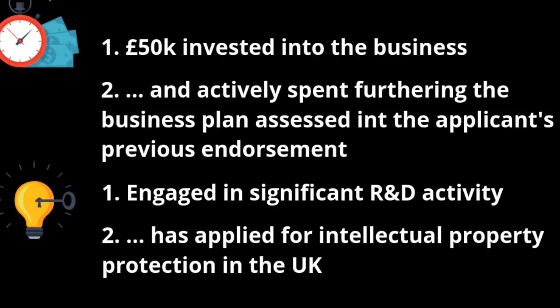And then that's the first one. The second one is the intellectual property. That you've engaged in significant R&D activity and you've applied for intellectual property in the UK. Now, the interesting thing here is that you only need to apply for it. You only need to apply for a patent. You do not need to have been granted your patent.